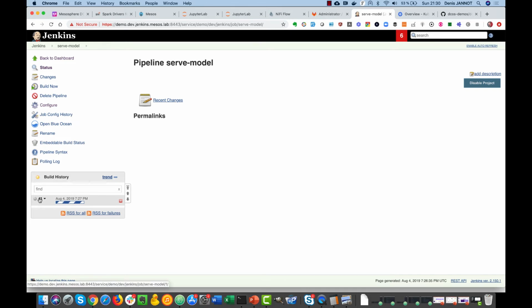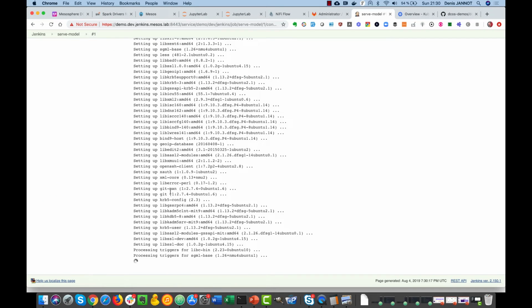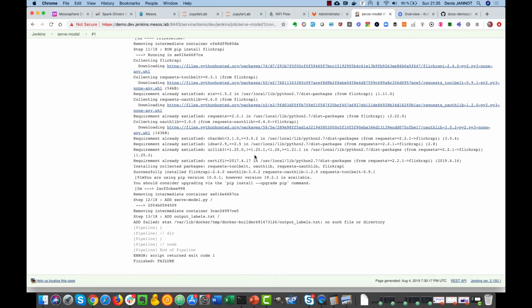So as we can see, the pipeline has started, and if we click on it and we click on console output, we can take a look at the progress. And here we are rebuilding, recompiling the Kafka Python module to support Kerberos and SSL, so it takes a little bit of time. So as expected, the pipeline fails when it tries to find the model files.